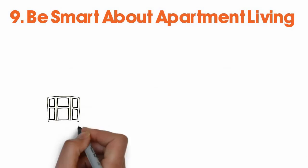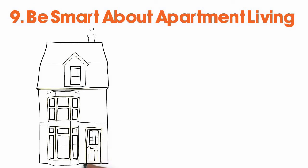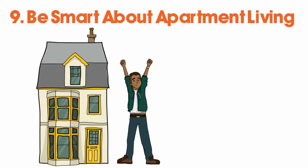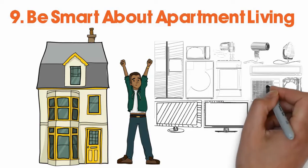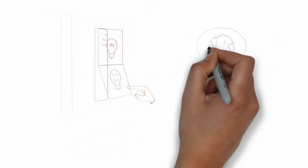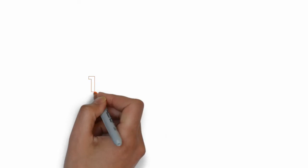Be smart about apartment living. If you're not living in the dorms, split the rent and utilities with a few roommates. When thinking about appliances, see if your apartment complex provides a refrigerator, a washer and dryer, a microwave, and other handy accessories. If your parents or friends have any old appliances lying around, ask them if they'd be willing to part with them. Electricity, water, and heating bills can be costly, so do your best to conserve. Turn off lights when you're not in the room, use as little water as possible by taking fast showers, and use the AC and heat sparingly.